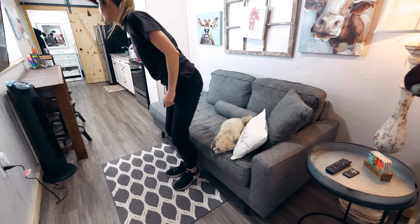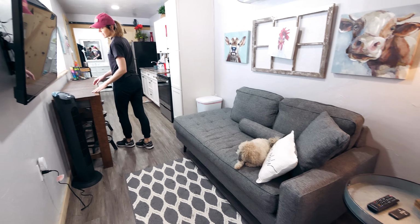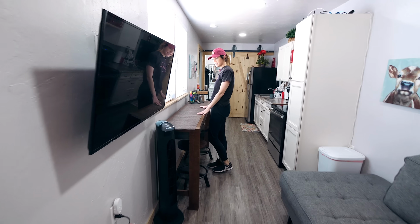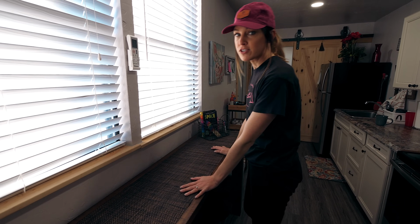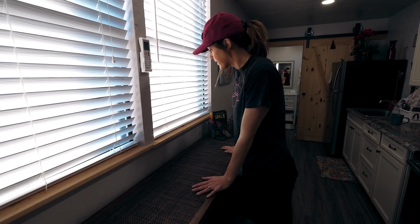I love the coffee bar. We both had our laptops set up here last night. The fact that you can tuck the stools in under helps to save space, but this functioned perfectly as a place to eat and work.